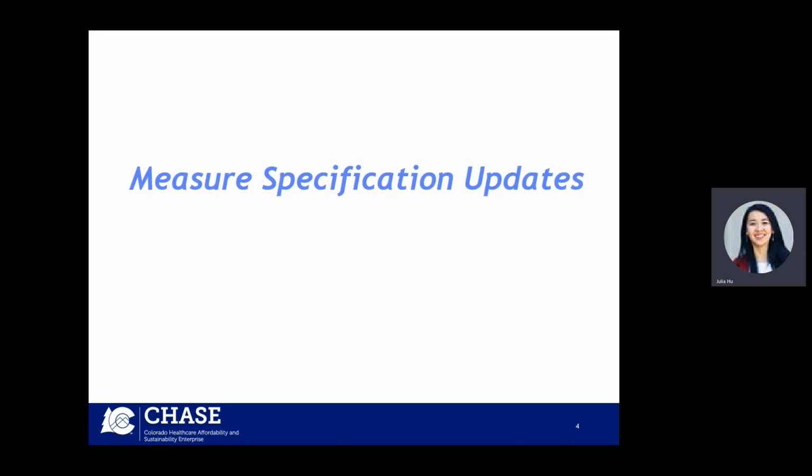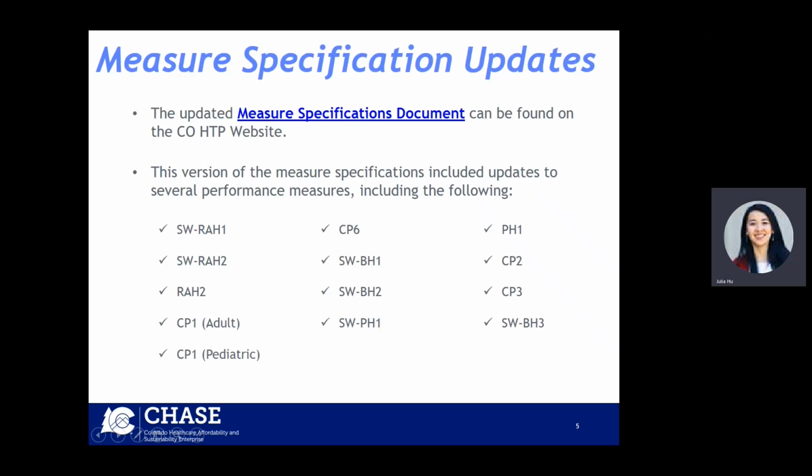So we'll start our document updates portion with the measure specification updates. That is the first document that has been updated and is now posted to the Colorado HTP website. So this latest version, with the link on the slides here, of the measure specifications document is updated, now available on the HTP website. This version includes updates to several performance measures, and hospitals should be reviewing these prior to their reporting. Today we'll be walking through those changes that have stemmed from multiple discussions and decisions from the past several months, and we'll cover updates to the measures displayed on the screen here. So we'll go over these one by one.